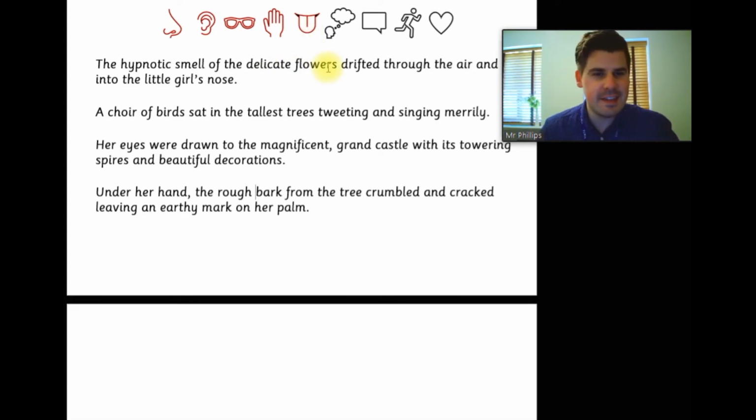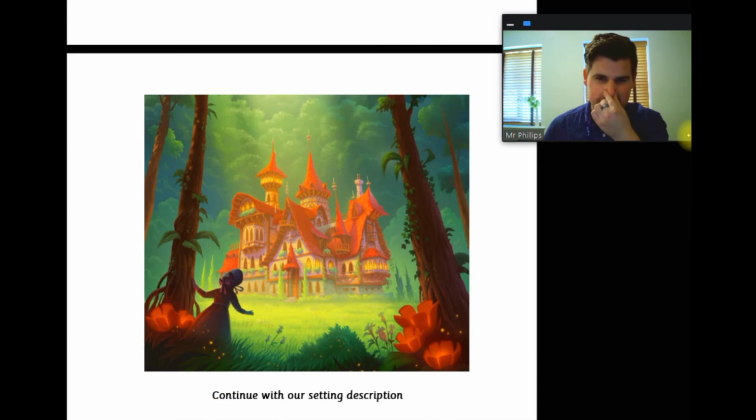Oh, next is the taste. Now, this one is really difficult because it's always quite funny, isn't it? Because most of the time, your characters don't go around licking everything. She's not going to go around and lick the tree or lick the ground. So sometimes it's really difficult to write what she tastes. But let's go and have a little look. What could she possibly taste in this picture?